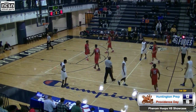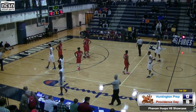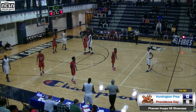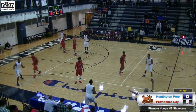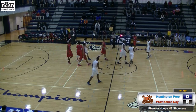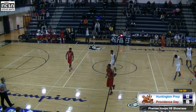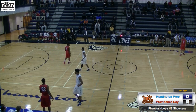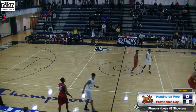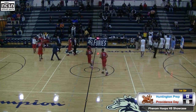You could not blink on Curtis Jones. Yeah, he's quick. He's a quick young man. Oh, mistake there. Miscommunication. Jones is too fast for his own player. So Huntington Prep's got some adjustments to make. They got to figure out what Providence Day is doing. Levi Cook has been on the bench for much of the first period now. 3-point lead now for Providence Day.